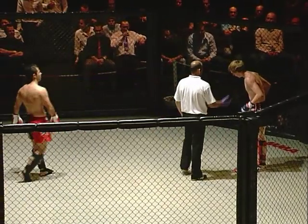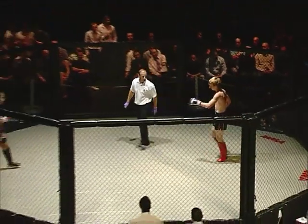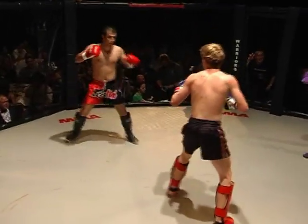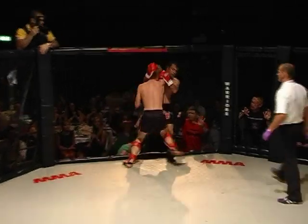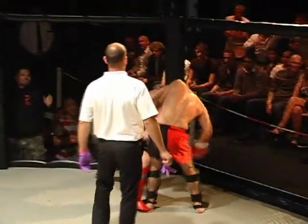So be nice now if these lads can tidy it up a little bit. Yeah, quite literally, I think Mahmoud is going to have tasted blood there. It often does a lot for your mental state of mind for the fight, when you see your opponent bleeding and have a medical stoppage.